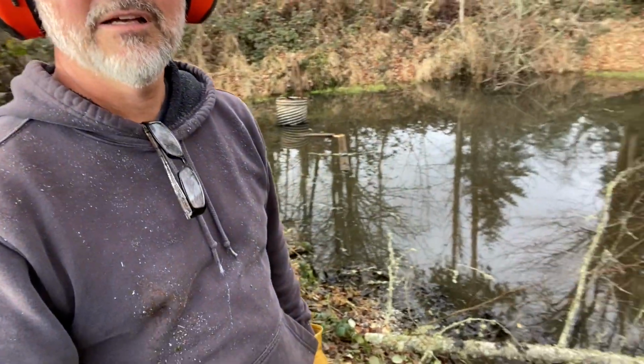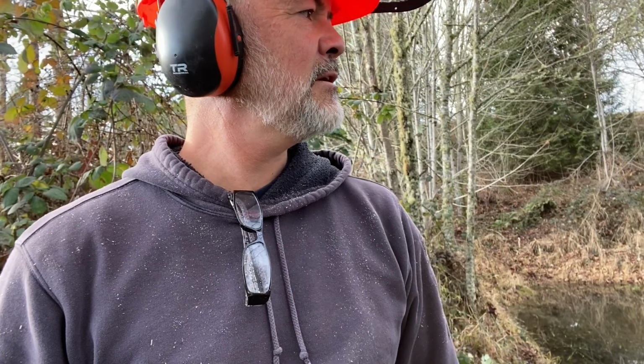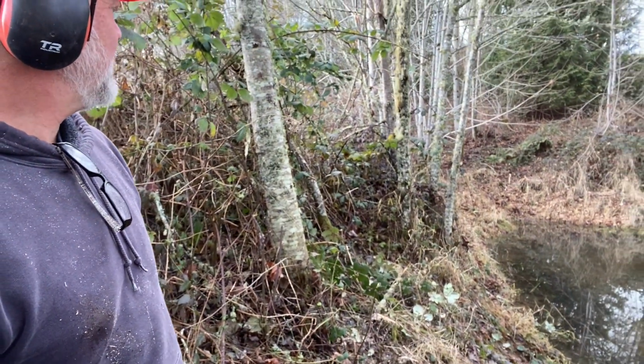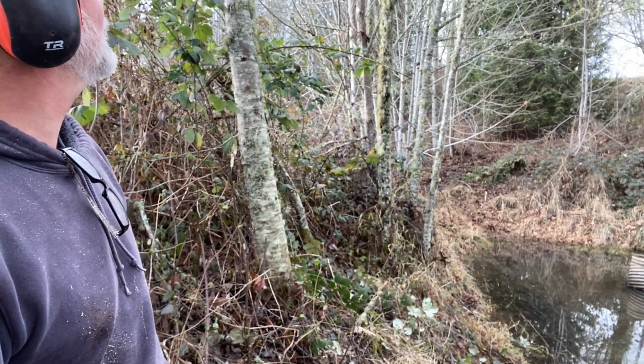Hey guys, so if you're thinking it, I'm thinking it too. A little level of craziness going on here with slippery shore, chainsaw, trees in the water. Not a great combination, but it is what it is. So slowly getting through here and creating a path about down to the last handful of trees.